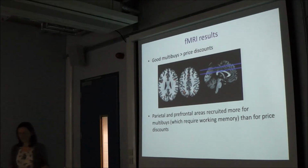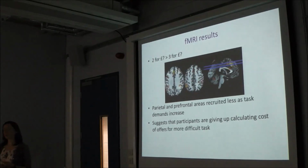And this is probably just because the multi-buys obviously place more demands on working memory. So this shows that people are actually using their working memory to compute the cost of these multi-buys. What's really interesting though is when you look at the different types of multi-buy. You would expect that working memory would be recruited more with the more difficult multi-buys, so when they have to do the 3 for a given price rather than the 2 for multi-buys. But actually it's the opposite.